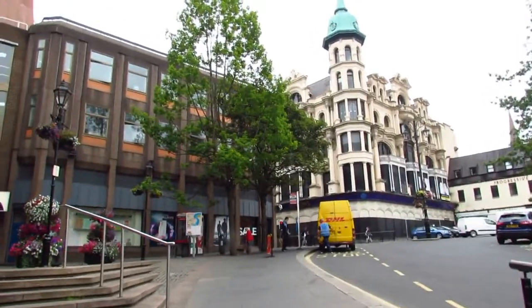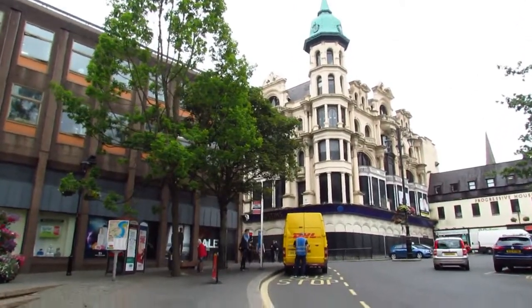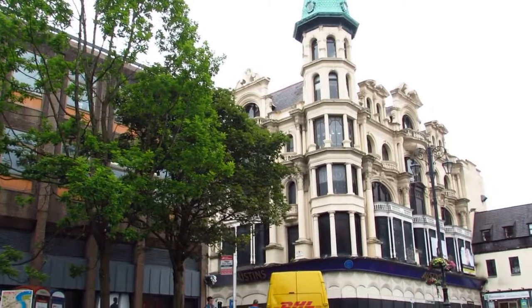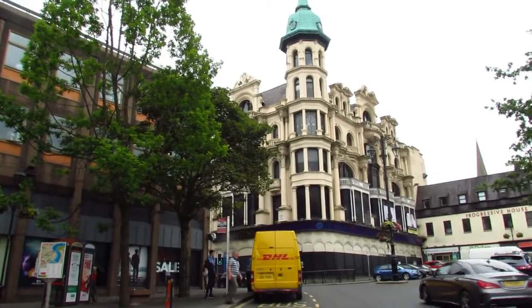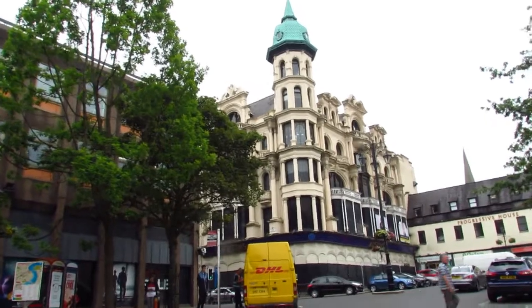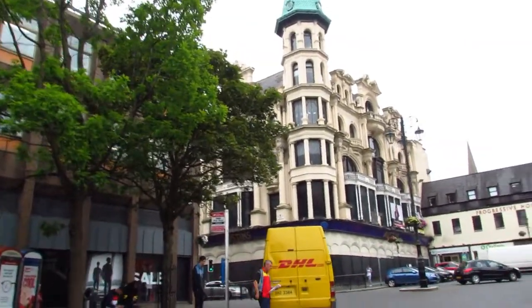When it comes to exploring, that's one building I would love to explore. There used to be a clothes shop at the bottom of it, but it closed down a couple of years ago, and I don't think any of the building is used anymore. That would be a great place, possibly to do a paranormal investigation as well.